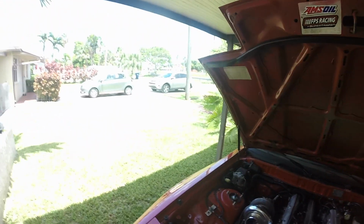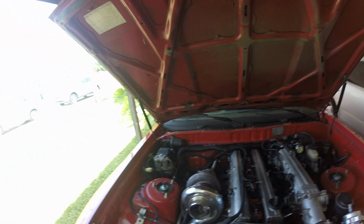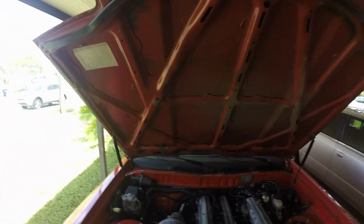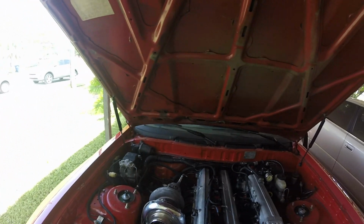Obviously, if it is, we'll find out when the car decides to crank on, which we still have some work to do as far as that goes. We got a lot of work to do, but you know, we have a step in the right direction here, and I'm really happy with where the car is headed now in comparison.